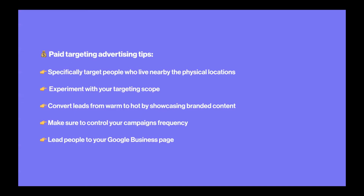Also, I love to create some retargeting ad sets just to make sure that we're always investing in converting our warm existing leads into really hot ones by showcasing authentic branded content to them. And another useful tip I would like to share with you is to keep an eye on the frequency metric of your campaigns and stay in the safe range of about 3 to 4 times per user daily so you don't become spammy.